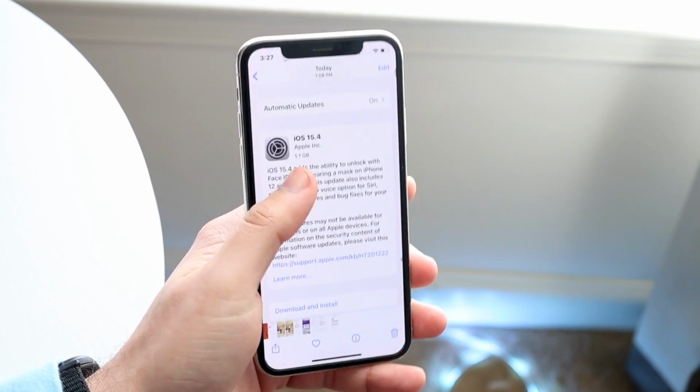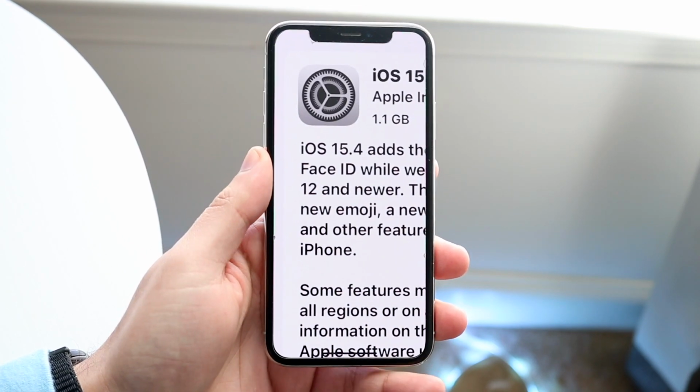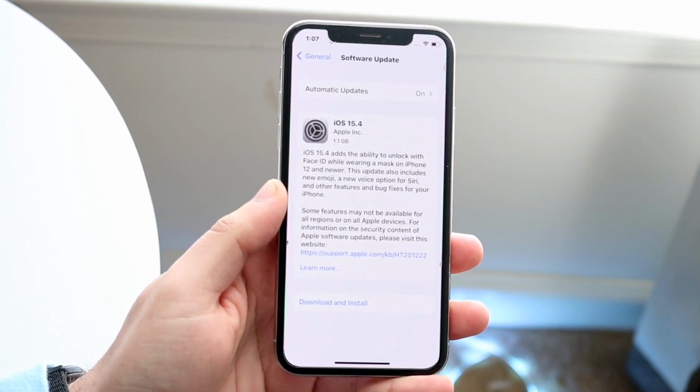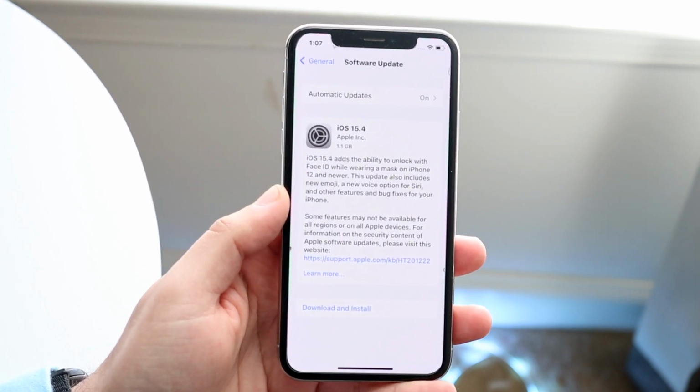First of all, this update came out to about 1.1 gigabytes on the specific iPhone. So if you're on 15.3.1, that's how big it was. It's probably going to be bigger if you're coming from an older version, so definitely keep that in mind.